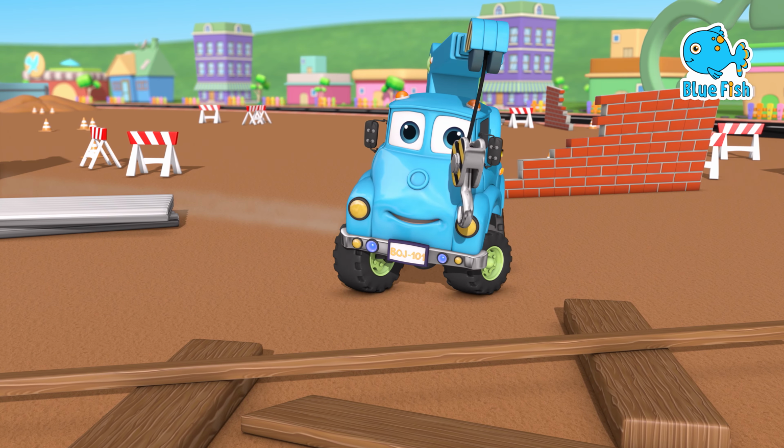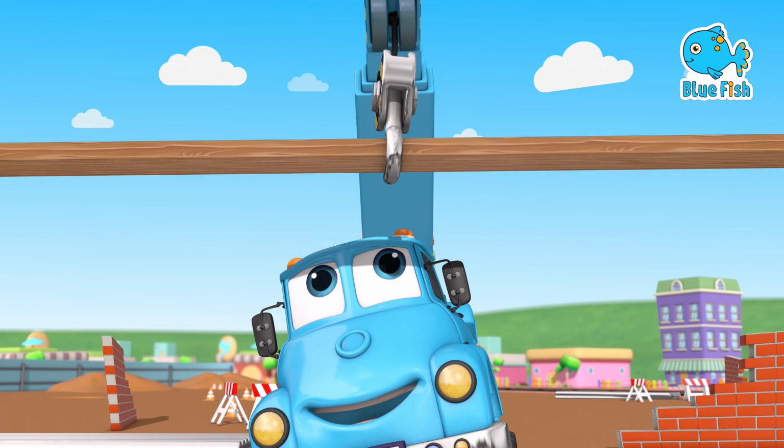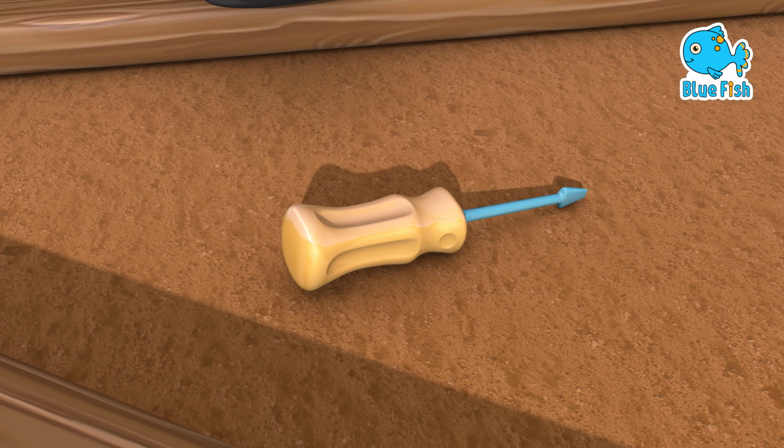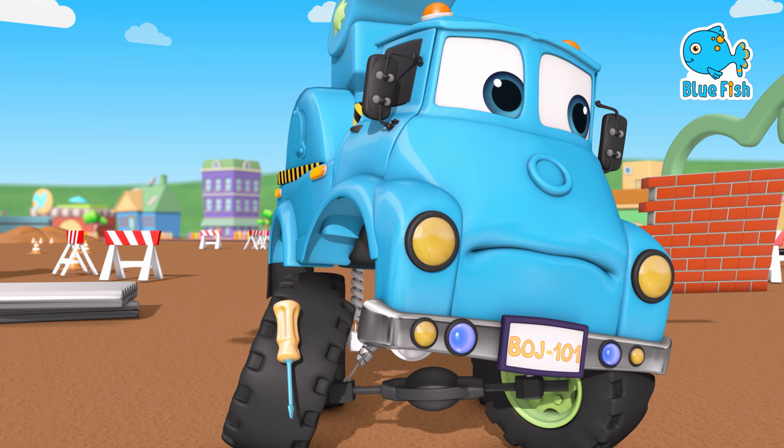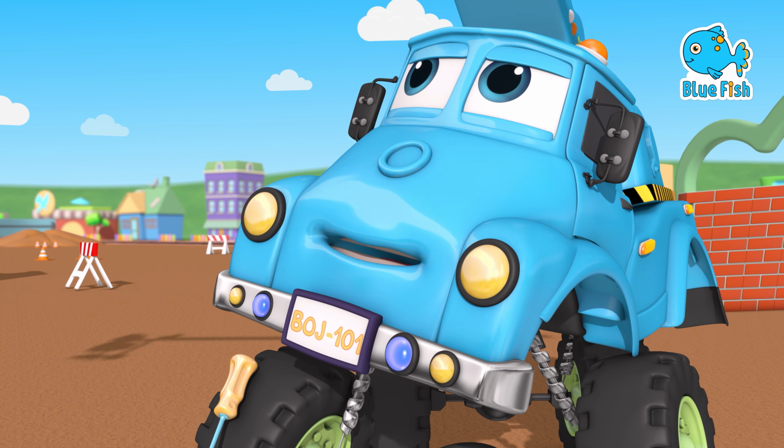The crane is a special construction truck. It has a real long neck and claw. It moves things from place to place. It can reach up very tall.